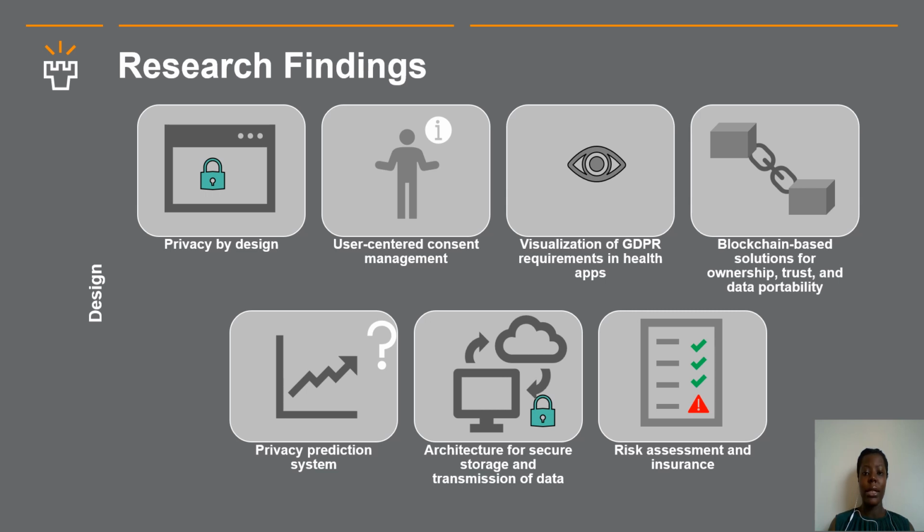Potential solutions for the identified privacy challenges in the contextual inquiry phase include privacy by design for managing eHealth records, a system for managing user consents, the use of visuals to display GDPR requirements, and blockchain-based solutions for managing ownership, trust, and data portability. Others include a privacy extraction and prediction system, software architectures for storing and transmitting data, as well as a framework for risk assessment and insurance against risks.